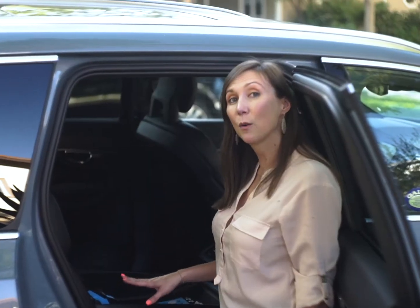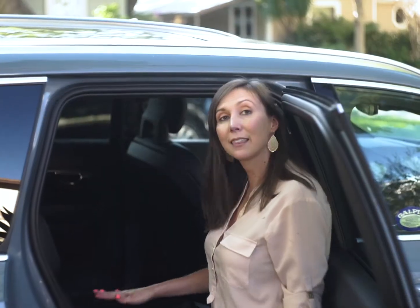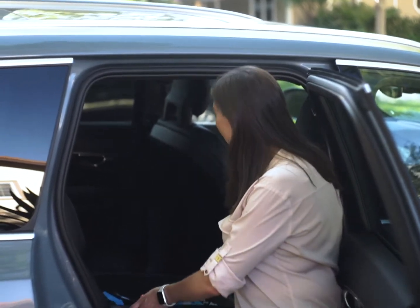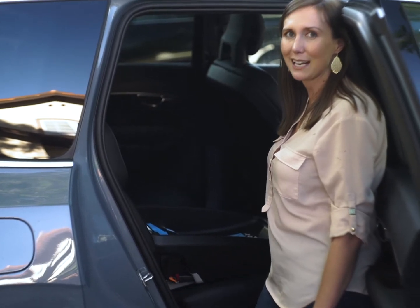Today I'm going to install with the latch in a captain's chair. Step 1 is to check the angle of the seat, which is really important to make sure that your infant's head is in the proper position. So if you do need to adjust the angle, there's an easy button here that'll adjust it up or down, and an indicator here that will tell you and turn green as soon as you have the correct angle.